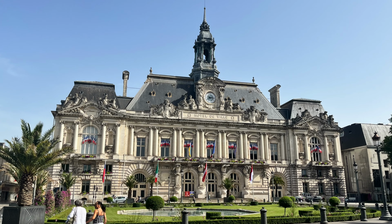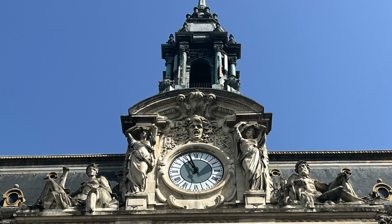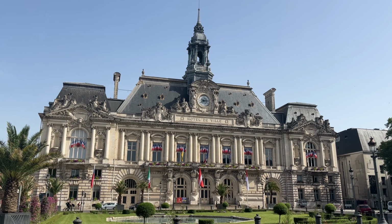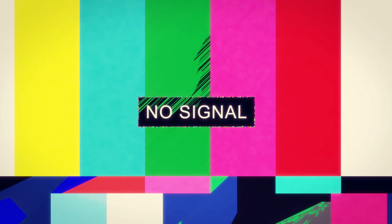The Hotel de Ville was designed by renowned local architect Victor Laloux and was completed in 1905. Magnificent building inside and out. I'm not sure whether we can get inside, but the outside is just stunning. He also designed the railway station, which we're going to see next. So we're just down at the train station taking some photos.